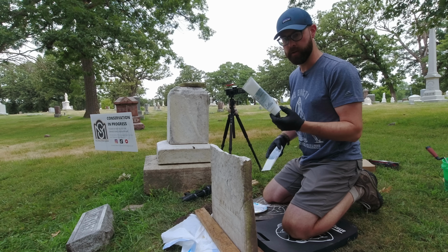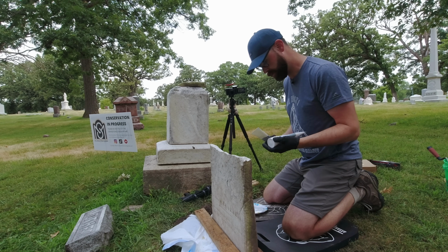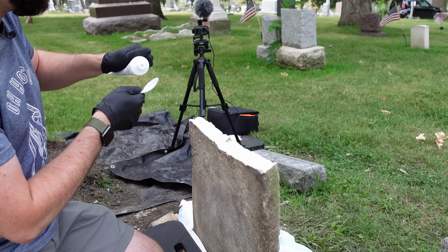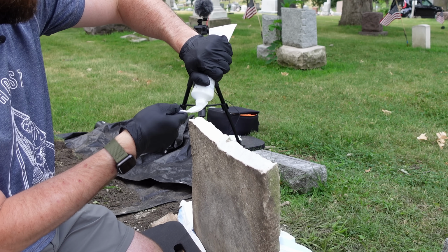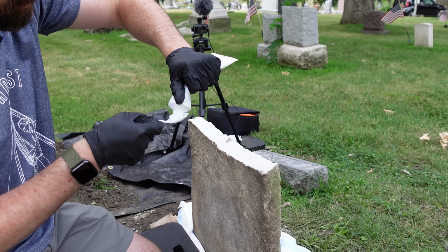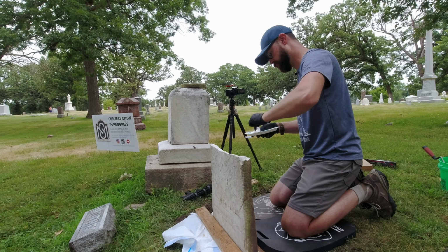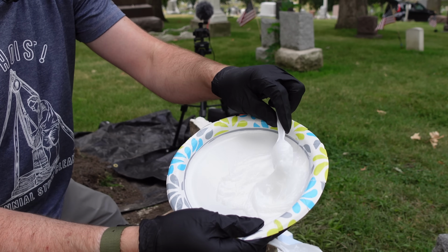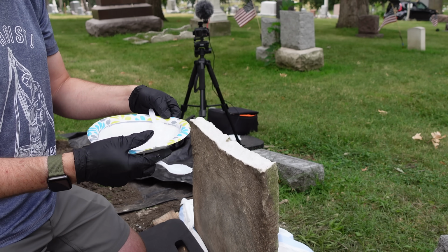We're going to use the Akemi Ecopox 5010 product. This is a 2-part epoxy. It's a 1-to-2 ratio. I just measure it out using spoons. This is the B, so 2 spoons of this. You can see it's very, very clear, and that will stay that way.